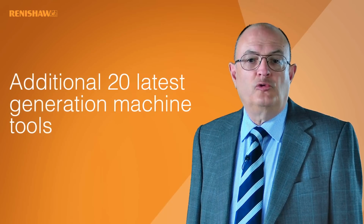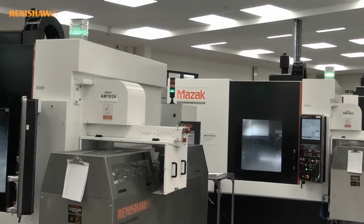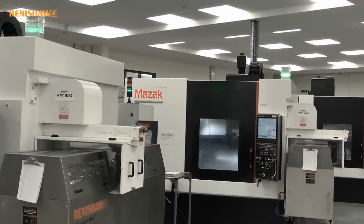During the year, we also placed orders for an additional 20 latest generation machine tools with a total value of £4.5 million, of which 6 have already been delivered. These are machines with long lead times, and the remainder will be delivered to Miskin by the end of 2014.